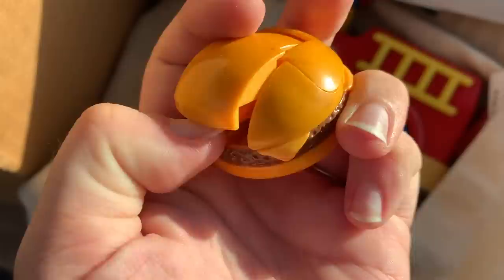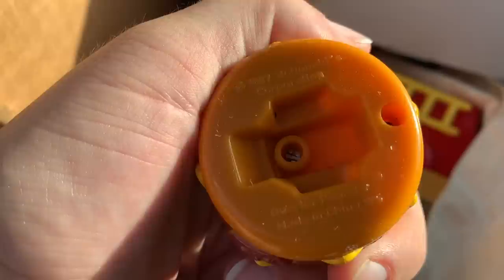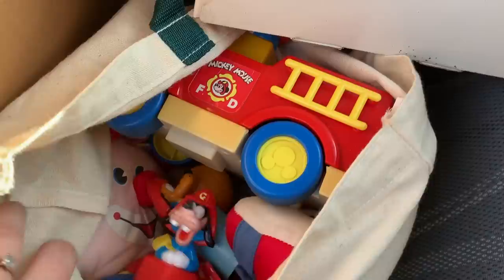Oh look, it's like a transformer. How do you do it though? Okay, I got it open. What is it? Okay, well, it's that. There's a few of those. Here's another hamburger. 1987. So there's so many cool vintage things. These old Disney characters. So yeah, tons and tons and tons of stuff.